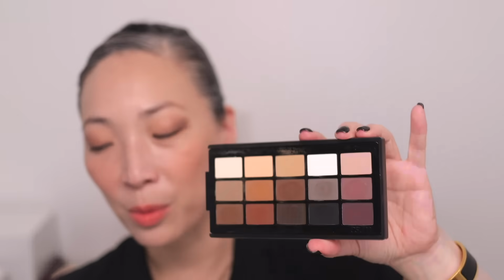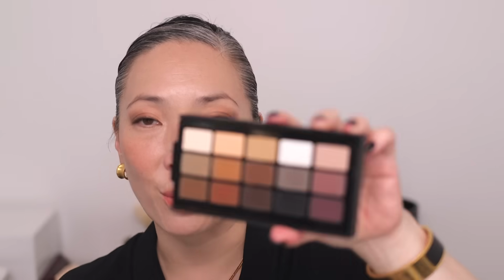But this, in terms of what I'm gonna be grabbing for, what is gonna be a staple in terms of usage for me in the fall winter seasons, this is it. This is it. Anytime I'm looking for a matte shade, I just gravitate towards this palette. So I love it. I really, really love it.